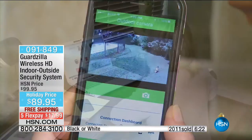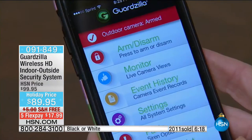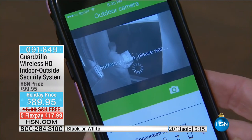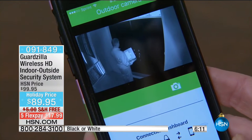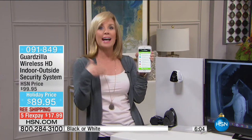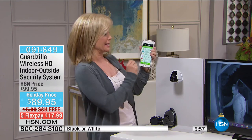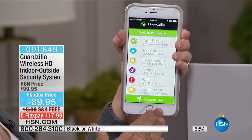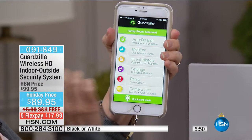Indoor, outdoor, you can put one in the front, the back. You can aim it towards the garage. All you need is Wi-Fi and your smartphone, and you can arm this. So when you're out of town, on vacation, or just sleeping at night and somebody is creeping around and you have it armed, you're going to get alerted. I want to show you how easy it is to arm. It also has auto arm that if you leave, it'll automatically arm itself. And when you come back, it'll disarm so you don't accidentally set it off. Right here, the app, everything about it's easy to use. To arm it, that's all you have to do. I'm going to disarm it right there.